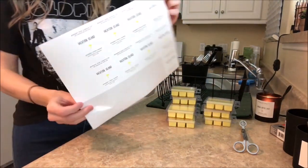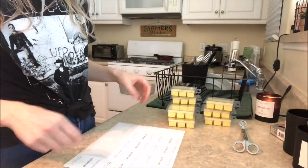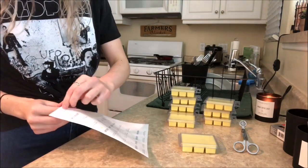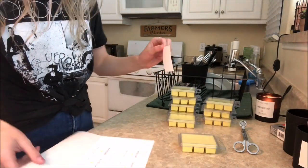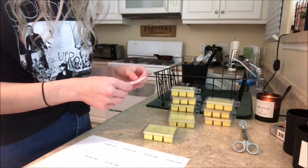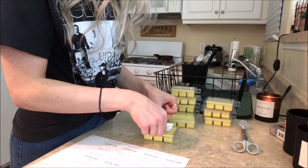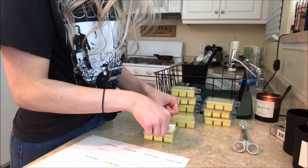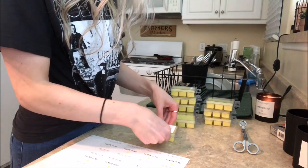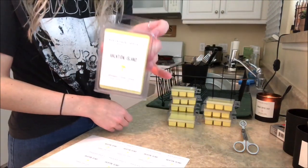We're going to put all the labels on these. I just printed these out, and these are the Vacation Island ones. Make sure your hands are clean because you don't want any dirt or anything getting on the labels. When I put it on, I just try to look at it and see what the middle part is, and then I lightly push it down on all the corners, just like that.